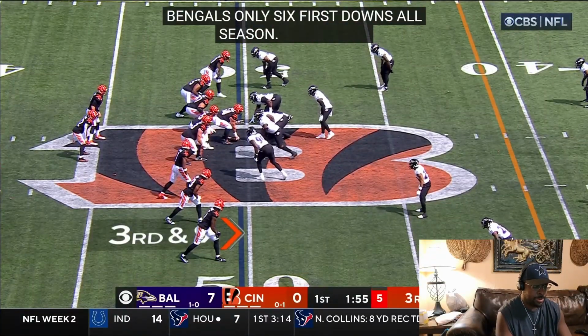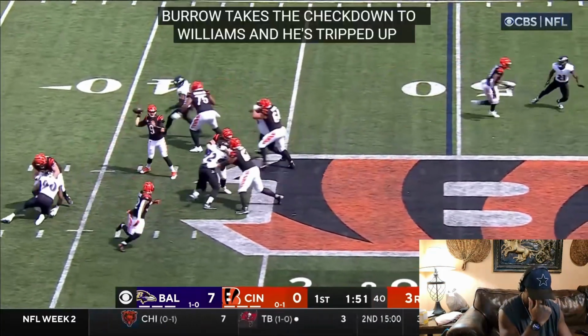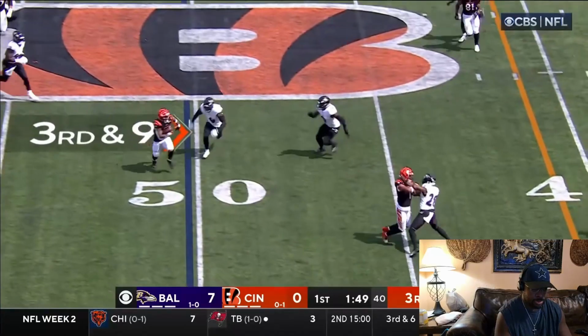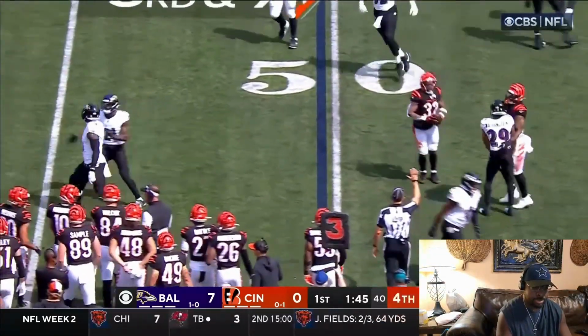Bengals only 6 first downs all season. All right, Burrow takes the check down to Williams, and he's tripped up from behind. Patrick Queen with the play.